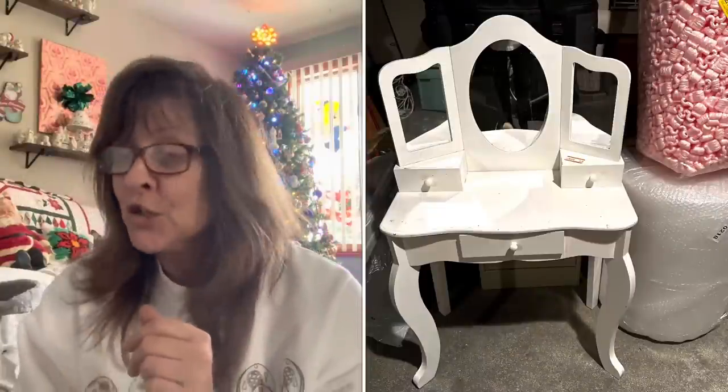Also, in one of my past Goodwill hauls, I can't remember which one it was, I purchased a little vanity for Winnie for when she gets older. So I will attach a picture of that in this haul video as well so you guys can see it. I only paid $5.99 for it, less 25%. So I'm gonna repaint it. And it is so adorable. I had left it in the car, so I forgot to show it in the video. My bad.